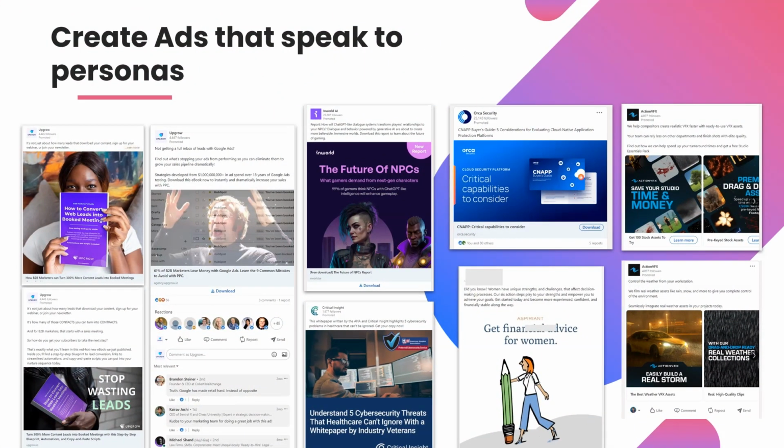And here's some examples of ads that speak to personas. On the far left, you see we have a downloadable ebook, something that people want to try to solve this problem of how they convert web leads into booked meetings. Second one from the left is "61% of B2B marketers lose money with Google Ads," also a pain point. I see meme ads performing really well, so people kind of connect with the image. They might think it's kind of funny and engage further with it that way.